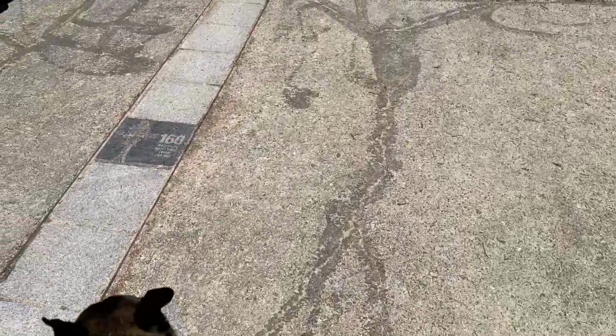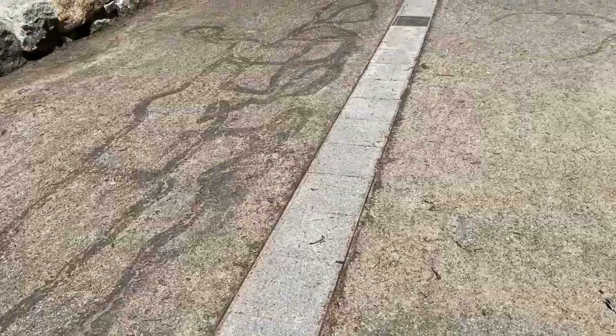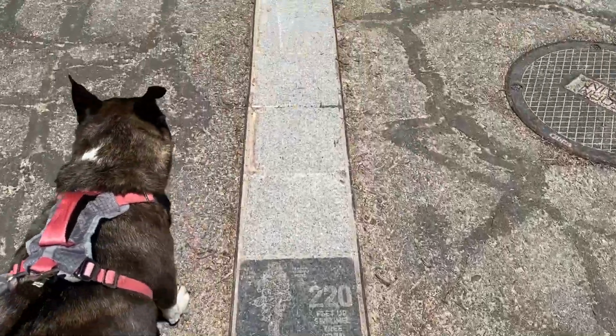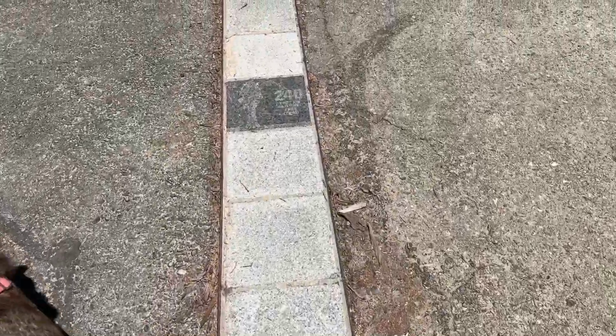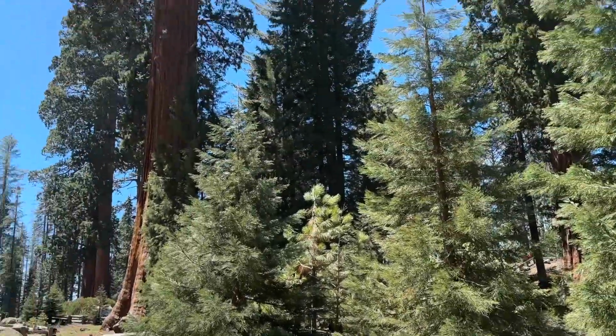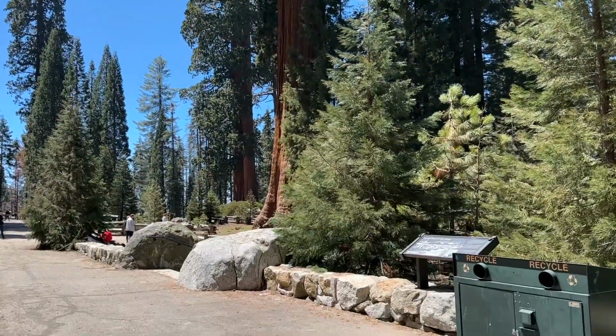It doesn't even seem like 60 feet when you look back. Come on, come on. Yeah, 120 feet right here. 140 feet. Okay, that's pretty tall. 160. 180, 200 feet, whoa, 220, 240, 257 feet, that's how tall that tree is, whoa, that's pretty cool.